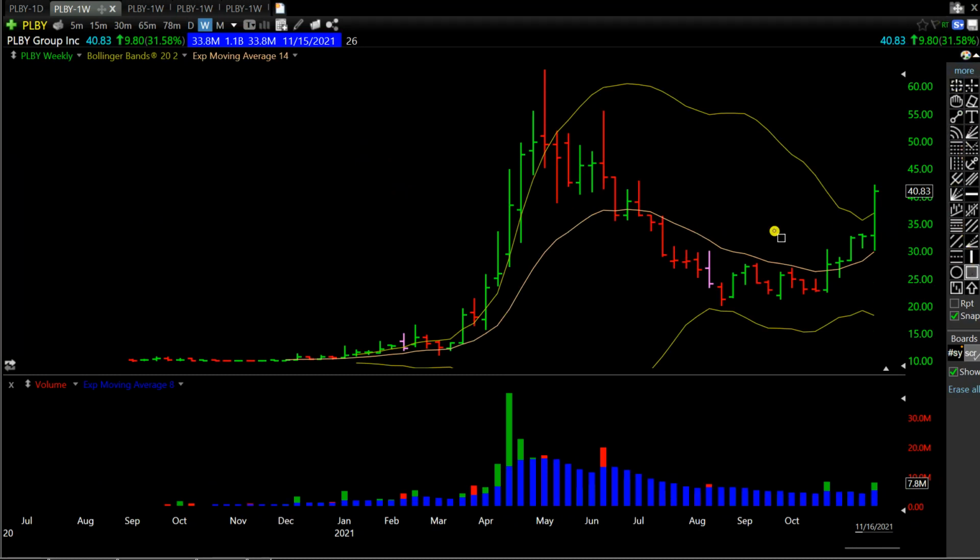I'd been tracking this name for a while because it had this big move prior in April, but then it gave a lot of it all back. Because I've been watching, I set up a new Darvas box here when it starts to form. I set that up per my rules.